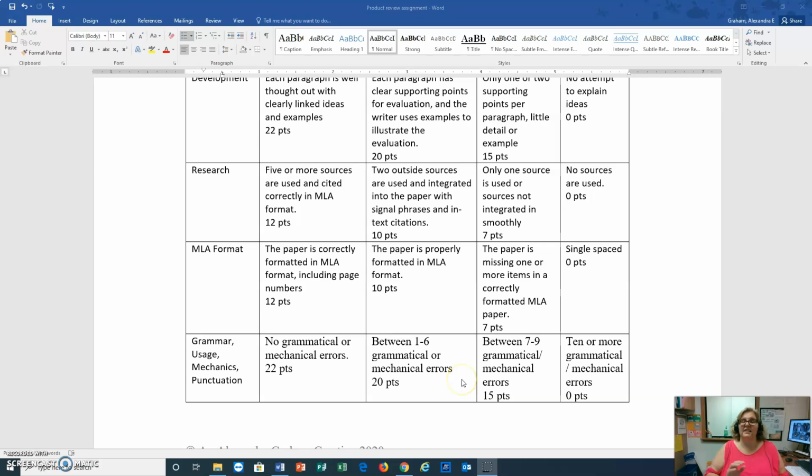Yes, this is true. 20% of your grade, seriously, is editing. You get 1 to 6 errors throughout your whole paper and you still keep all your points. 7 to 9, you've lost 5 points. If there are 10 or more errors in your paper, it's a big fat goose egg.